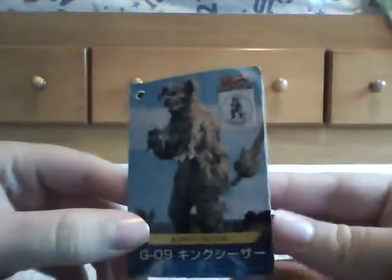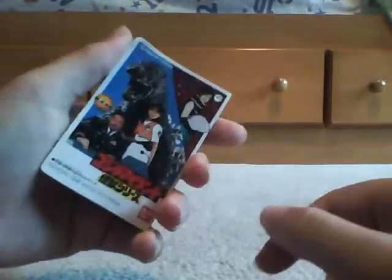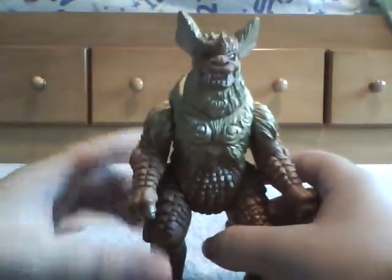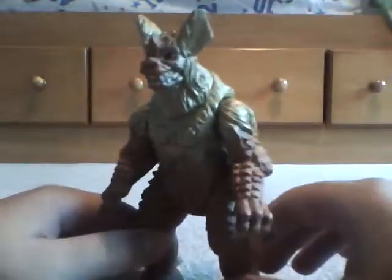There we go. A little sticker. It's just not like Anguirus who gets it on his face. There's the guy saying some stuff. Yeah, this was a little show that didn't appear too long. I really don't know much about it, but that's all I know, it was like a show thing. So, yeah, it's his card. And here's himself.